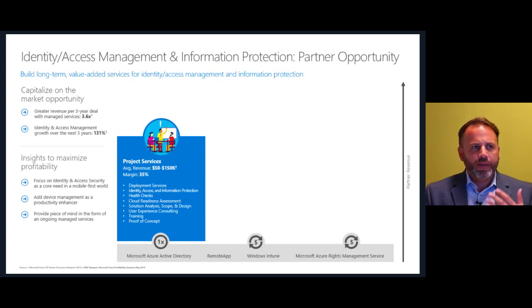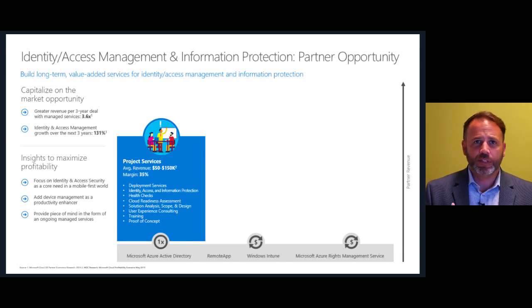So the first one, if you're looking at project-based services, we're seeing an average revenue of $50,000 to $150,000 with a margin of 35%, and that's just based on going into the client and taking a look at their environment and saying, okay, we're going to implement Azure Active Directory, identity access management. We're going to talk about your health checks. We'll do an hourly project.